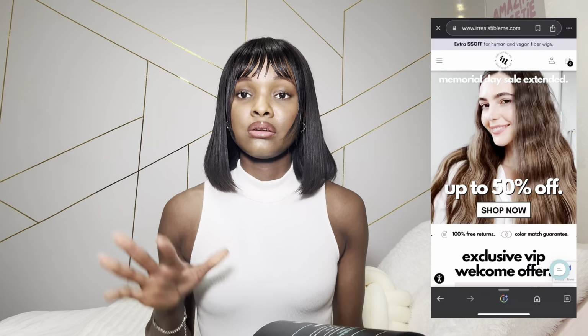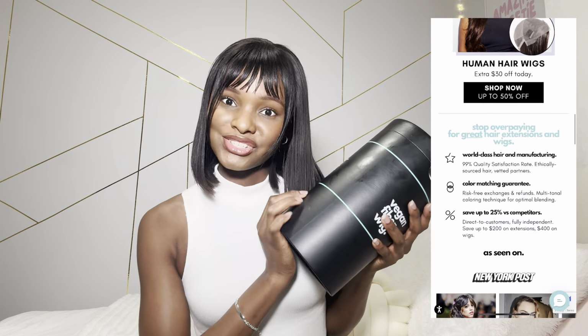Right, it has this stuff written at the back: hair made for 100% vegan fiber, pre-styled on trend, HD transparent lace, zero stress transformation. Oh my god, I hope so. Recyclable packaging. This is actually looking recyclable. So if you don't know, Irresistible Me is a brand that sells wig clips, vegan fiber wigs, ponytails, human hair, whatsoever you want for the hair. They got you.